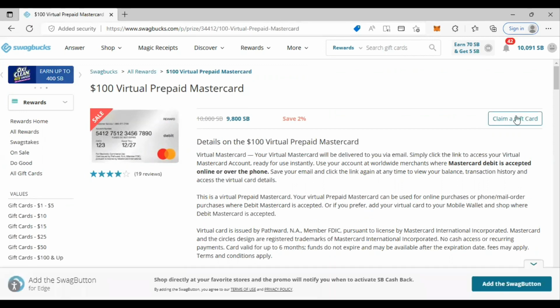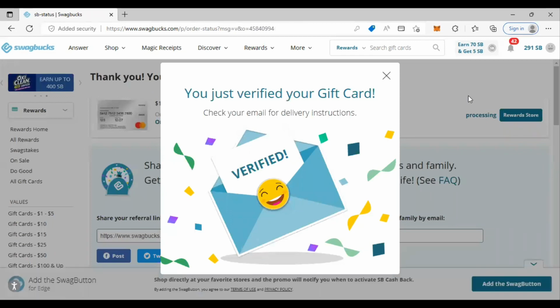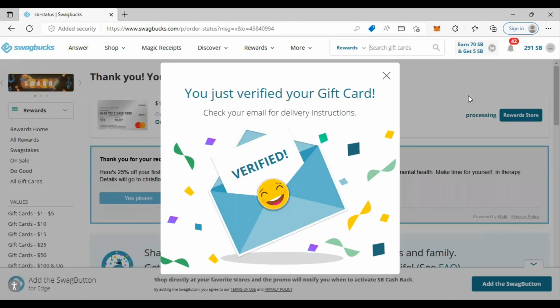So I'm going to click on claim gift card, just like the last one. And there you have it again. The money's on the way. Check your email for delivery instructions. So there it is, $125. It is on the way. I'm going to get both of those in my email, and I can just do pretty much whatever with those virtual Visa gift cards.